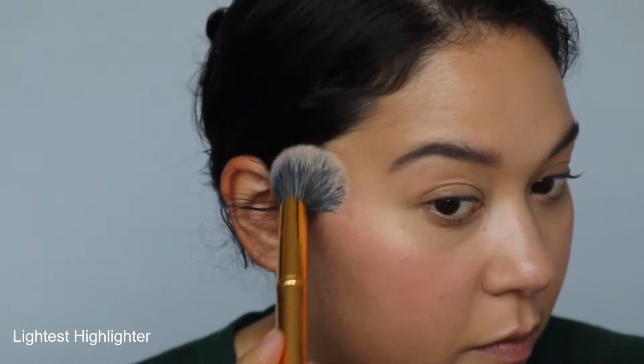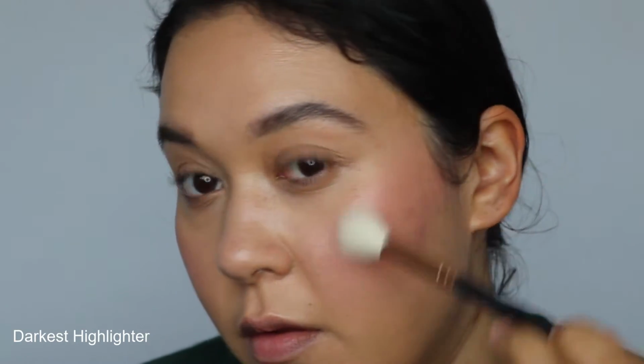Then I went into the highlighters. Now honestly, when it comes to highlighters, I've been a little less into highlighters this year, and if I'm going to go into highlighters, I'm going in with a liquid or a cream highlighter and not necessarily a powder, but I still wanted to test out the beautiful formulation. And honestly, these highlighters, they really took my breath away.